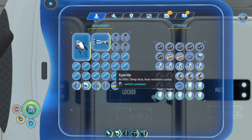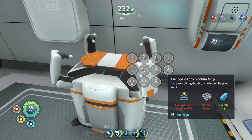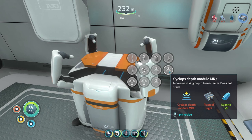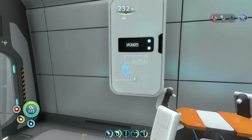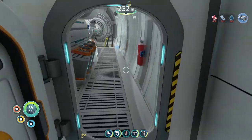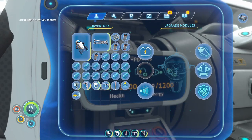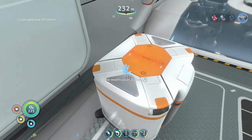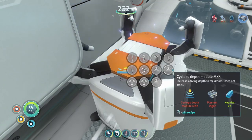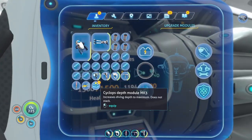Gonna drop everything in there. And let's see. I want this guy, so we need the Mark II plasteel and free cannon. Plasteel ingot coming up. This is gonna be interesting. Oh no, it's fine. I thought we are below 500. It's fine. Perfect.